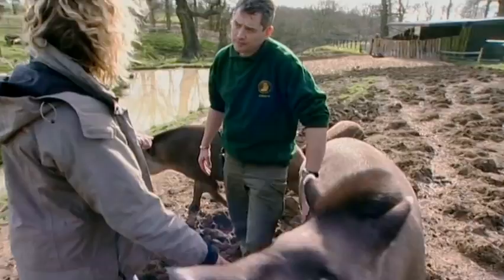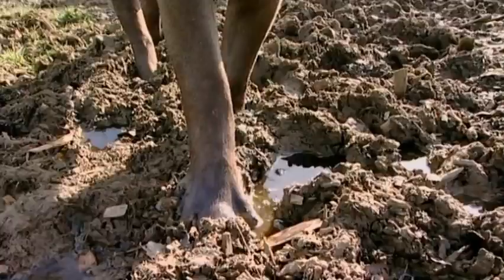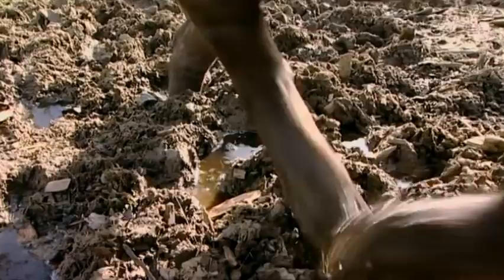So what happens is when they walk, their feet really spread. And then when they pull their feet back out, to stop them sinking too much, they kind of close up. So it's almost like a suction thing, so they won't get stuck. But of course, here, where they're on the same patch of ground all the time, they really mess it up with the big, big footprint that they make going in.